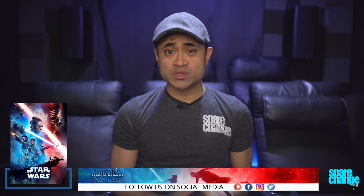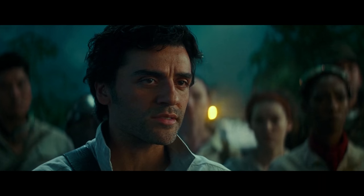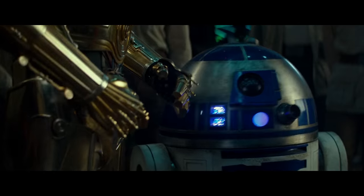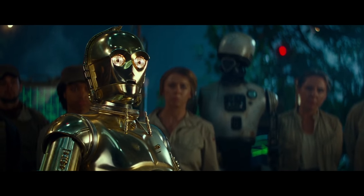Resolution-wise, I thought this was more detailed than The Force Awakens. Close-up shots are gonna look great, and you'll even be able to make out all the textures on the costumes and all the work that was done to all the background set pieces.